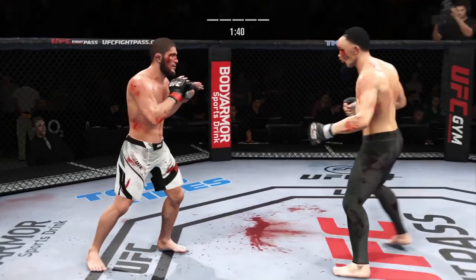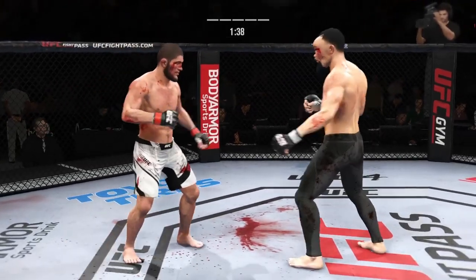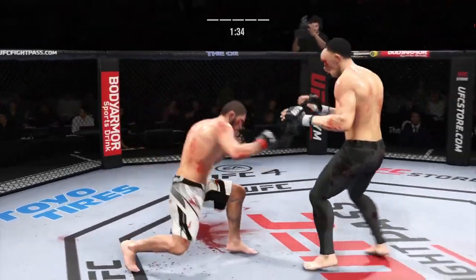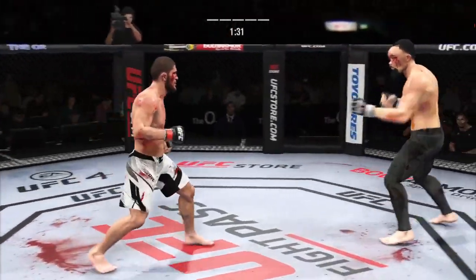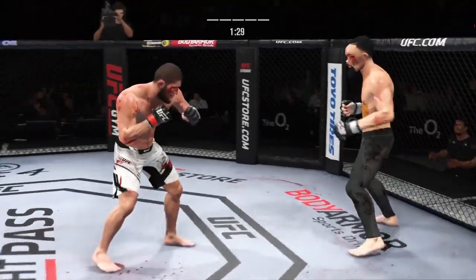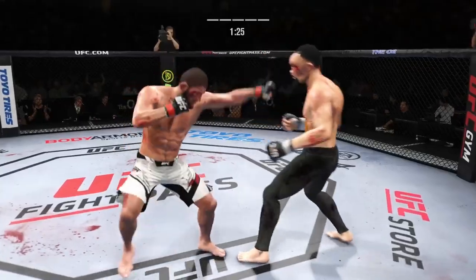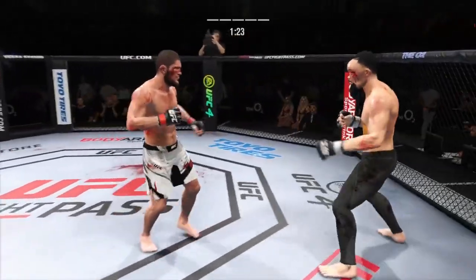He is throwing a fast, straight, hard jab. That's not a feeler jab. That's one that's really knocking the head back. That one snuck in. Nice strike. 90 seconds and counting to go in the fight. Misses with the left hook.